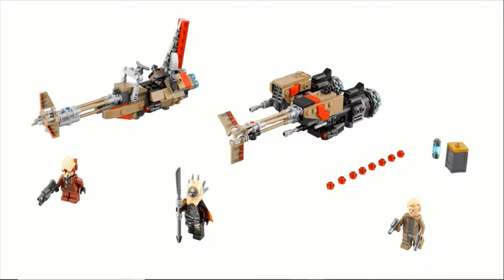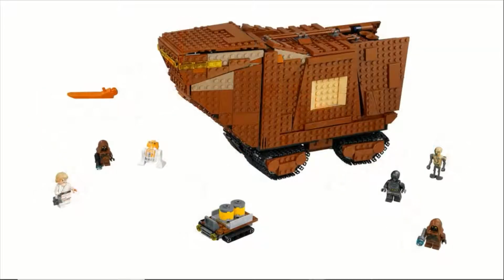Moving on to number 6, we have set number 75220. This is the Sandcrawler, retail for $140, came with 1,239 pieces, and I really think that this set had potential to be great, but I feel like LEGO skimped out on a lot of things, including the minifigures, of which there's only 6. We get Luke, R5-A2, who is the astromech droid. The protocol droid is RA-7. You get a 2-1B medical droid and 2 Jawas included in this one.